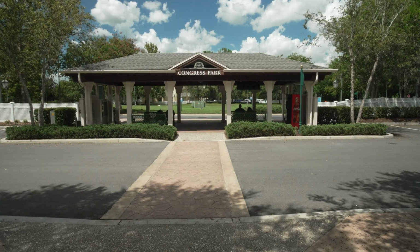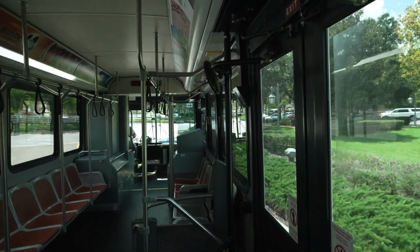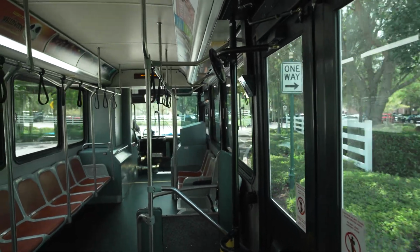The next mode of transportation is the bus, and the bus takes you from the resort to the parks and also to Disney Springs. There is a bus stop in every section of the resort, and right now I'm standing at the bus stop in the Treehouse Villas section. What you want to do is head to the bus stop that's closest to you. It may not even be the one in your section, but just head to the bus stop that's closest to you and you'll be all set.